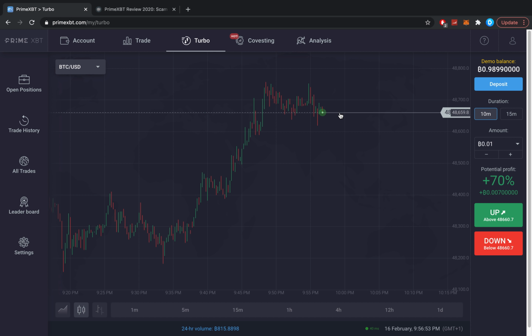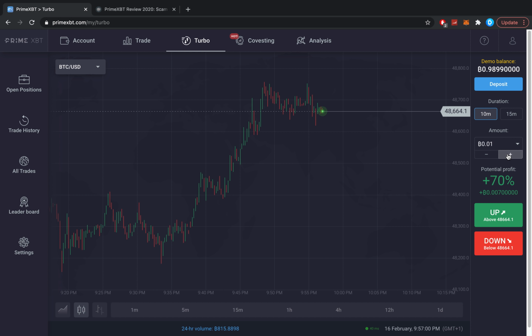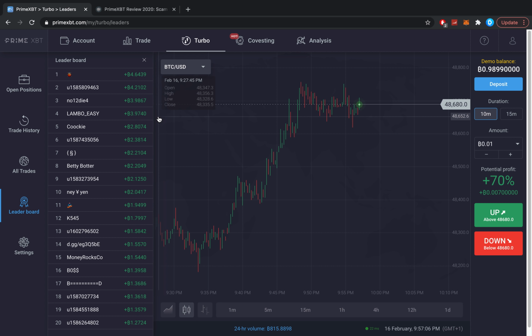So that's one feature, the Turbo one. We can go for 10 minutes, a quick up or down. You can almost call it gambling, really. I wouldn't call it gambling, but you can definitely put some thought into it like that. There's also a leaderboard if you're a competitive type of guy, or for people who've actually won a ton of money with this.